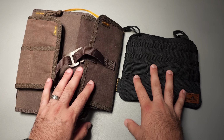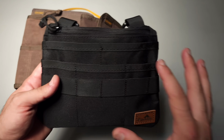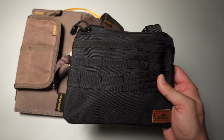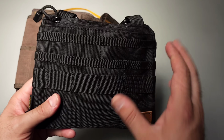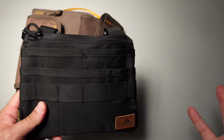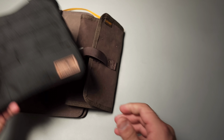Now let's talk for a brief second about organizers. I'm representing Viperade here with a single item, but basically their entire lineup is on sale. I've included about 3 or 4 in the list down below, but if those are not enough for you, go ahead and do a search for Viperade and you will find all of the products are currently on sale. So definitely worth checking out.